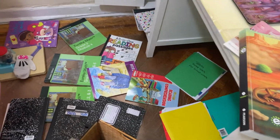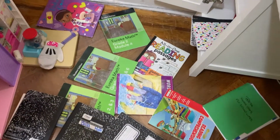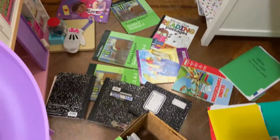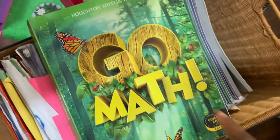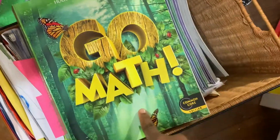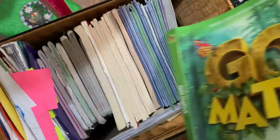Yay! You go, Bella, for expressing yourself so well. Even if you were a little bit nervous, you did a great intro. You go, girl, like go math. I just wanted to tie that in there.